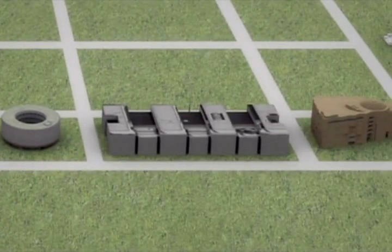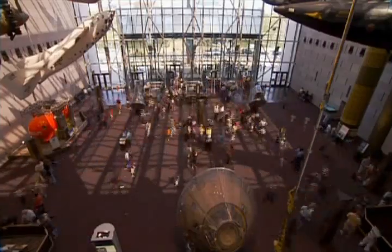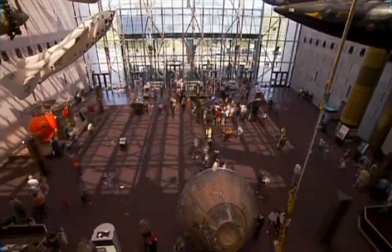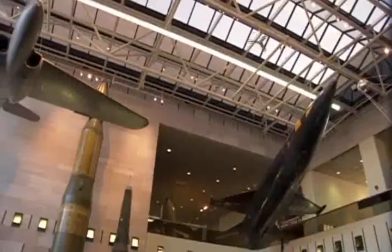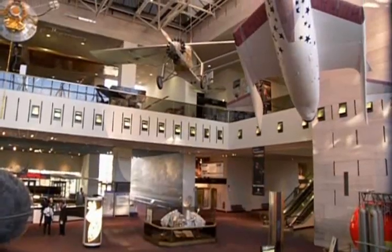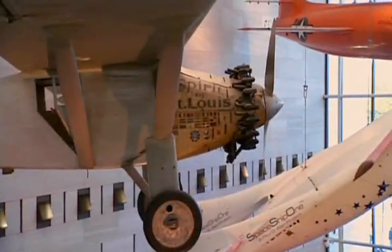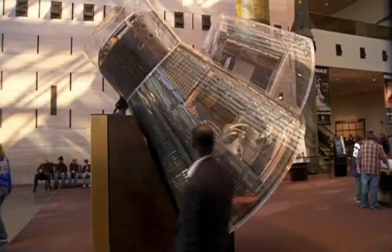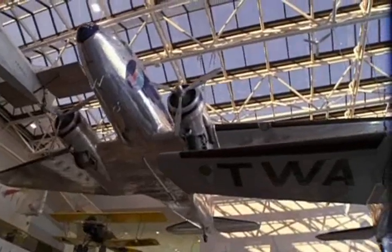Next door to the Hirshhorn is the entire history of aviation in one building. Every year, 7 million visitors walk through the doors of the National Air and Space Museum. That's more people than the population of Virginia or New Jersey. The world's first airplane, the Wright Flyer, and the Spirit of St. Louis, the Bell X-1, the first airplane to fly faster than sound, and the first spacecraft to take an American into orbit. Almost everything here is from the 20th century, a short period of astonishing innovation.